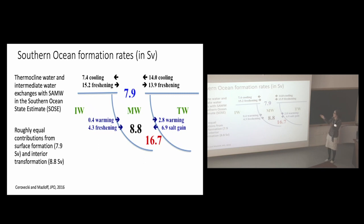So then they could put together, in this mode water class of water, what's actually changing it. These are transformations in sverdrups. At the surface, you can see effects from cooling, transformation from lighter water, thermocline water, and intermediate water. So there's a cooling effect, a freshening effect, and then there are isopycnal effects or diapycnal effects, cross-isopycnal effects at depth that include warming and freshening. And they put all that together and come up with a full budget for what's happening. So giving us a picture that, in fact, the total transformation is roughly equal due to surface transformation and interior transformation, 7.9 sverdrups and 8.8.